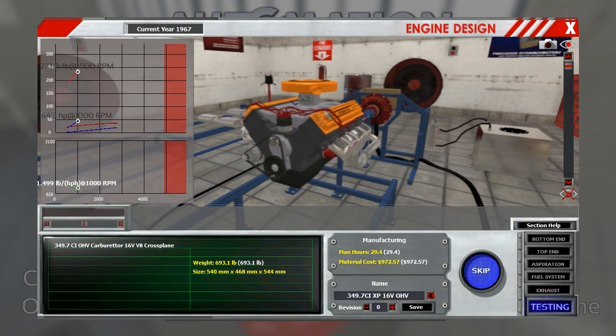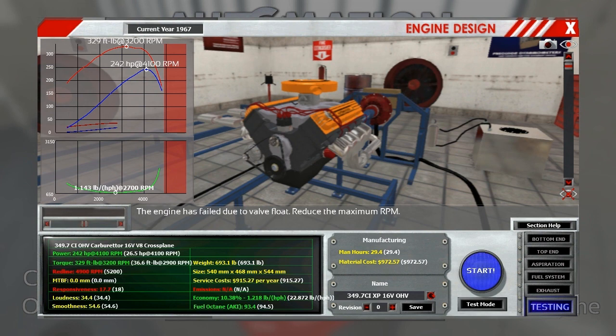Well, it looks like it may still be knocking, but it looks like it at least survives. 330 on torque, 242, and a big kablooey. That was a very dramatic explosion. Engine has failed to valve float.